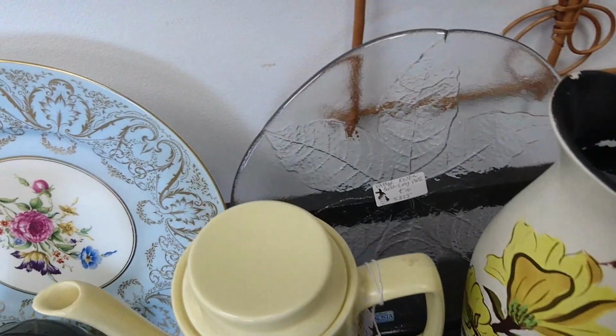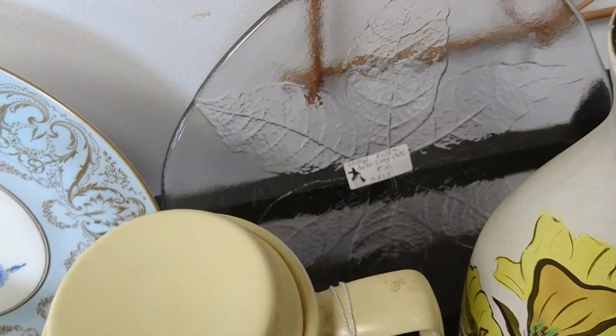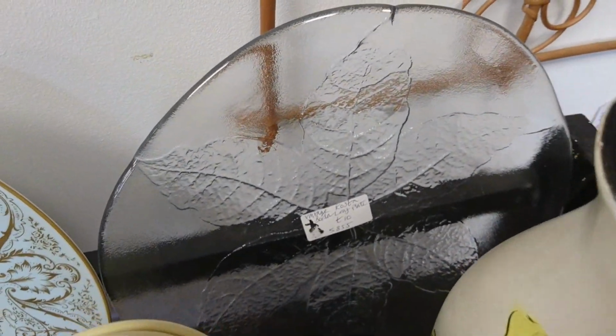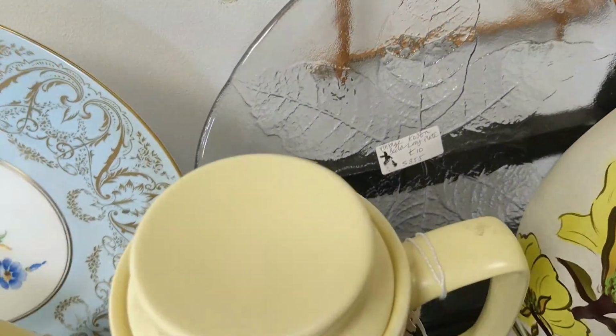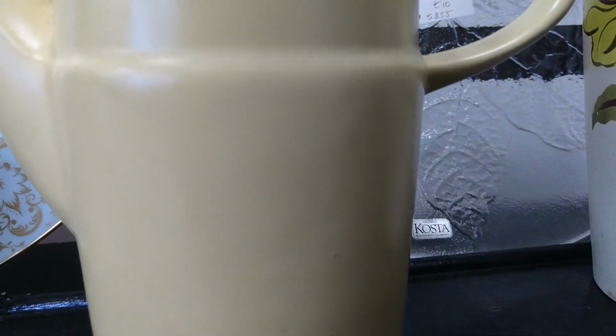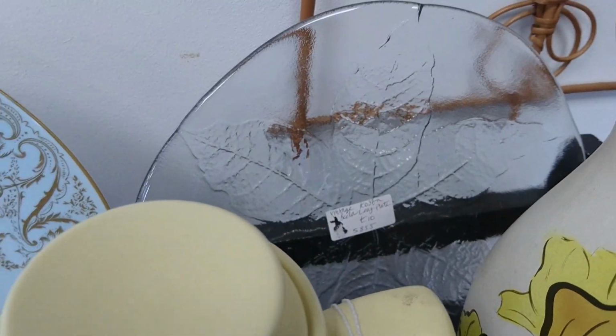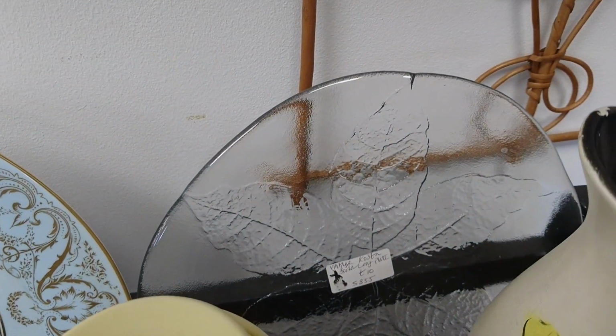Look at this. Costa Boda centrifuge plate. That's nice with them. The reason I know it's Costa Boda is because it's got a label on it. So we'll try and find it, see if we can date it. £10. Seems a very decent price.